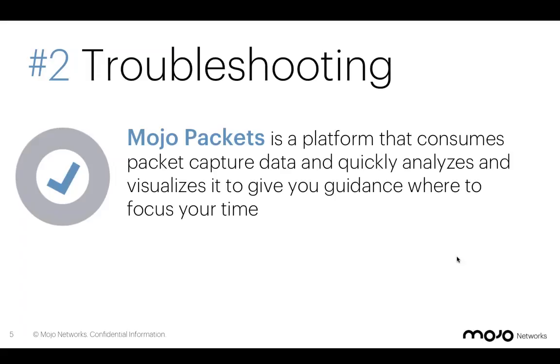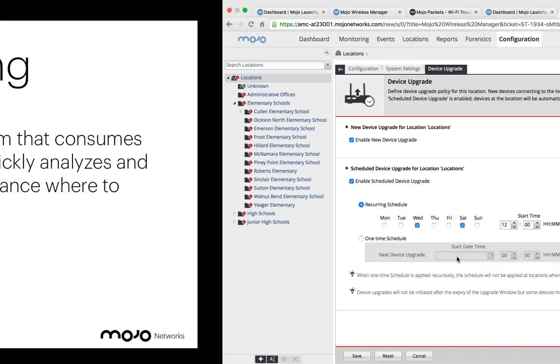What we're able to do is give them packets. Mojo Packets is a graphical packet analyzer. It's hosted in the cloud, and it's designed to quickly analyze and visualize packet captures for those deeper Wi-Fi issues to give you guidance on where to focus your time. I'd actually like to show you that particular trace that I just talked about and give you a quick demo of how Mojo Packets works.